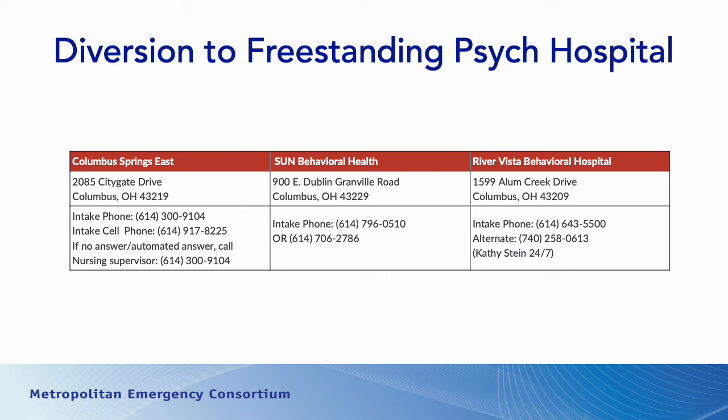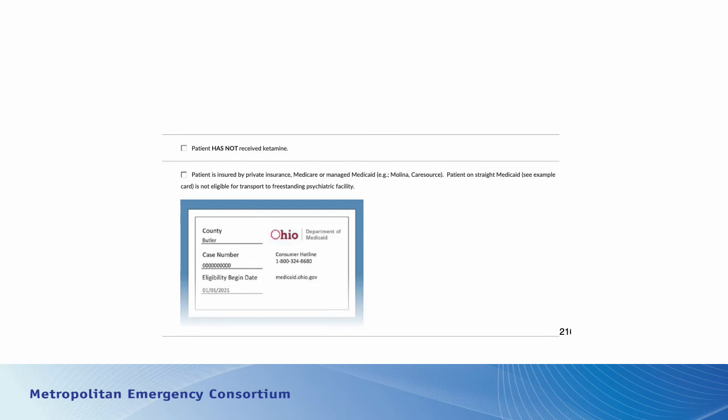The one thing that we've also added to the protocol has to do with evaluation of the patient regarding their payer status. And we don't want our EMS providers to be registration clerks or have to do a wallet biopsy, but for patients who are going to a freestanding mental health facility, we need to know if the patient has either private insurance, Medicare, or any of the managed Medicaid policies like Molina or CareSource. If the patient has one of those, so private insurance, Medicare, managed Medicaid, they qualify for admission to these facilities, at least from a financial perspective. But if the patient's on straight Medicaid, they have to go through the county mental health service, whether it's NetCare for Franklin County or the other options for the other counties, for evaluation before placement.